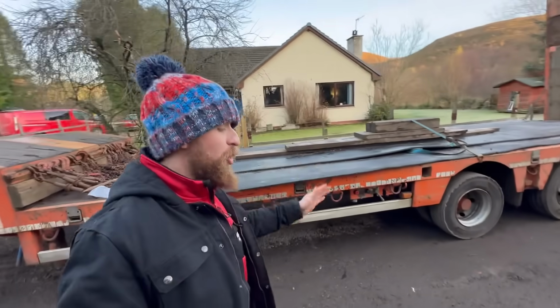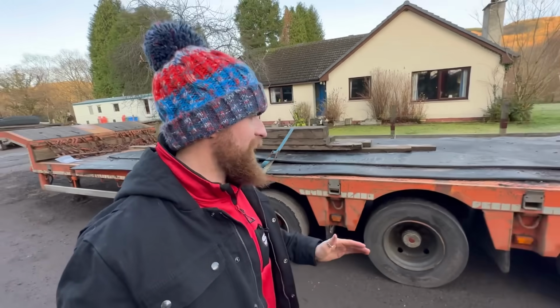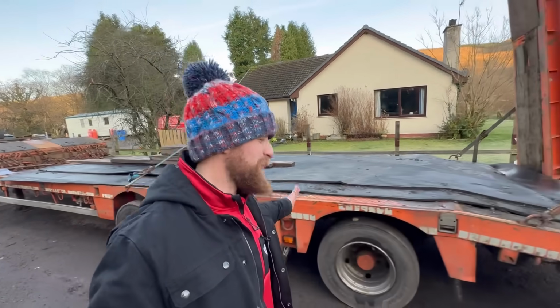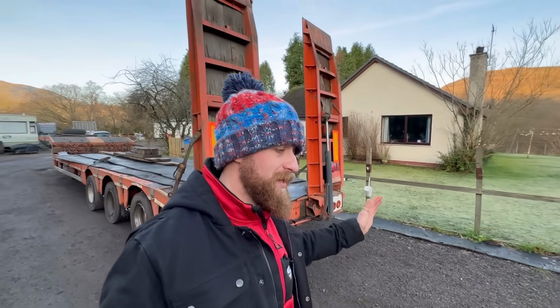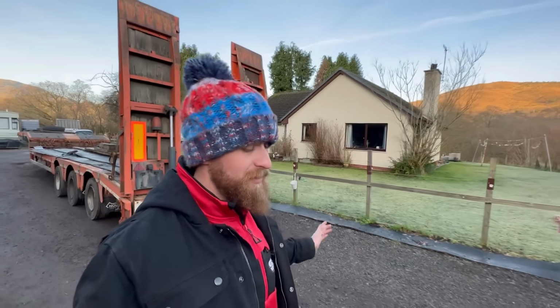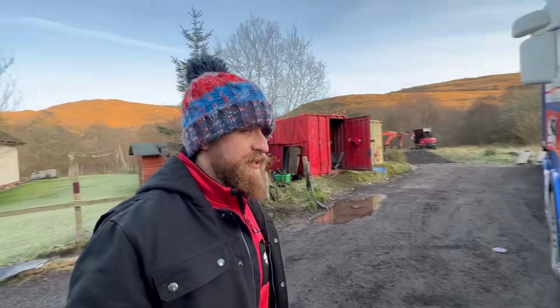Please drop a comment down below what you think we should do. I'd be happy to hear your opinion. Should we keep this trailer? I don't think it's a wise idea, because if we're thinking about selling it, there's a reason we're selling it. But we keep the trailer, not buy any trailer, sell that trailer. We could do loads of things.